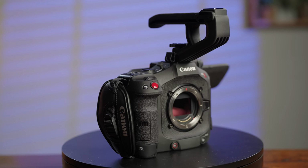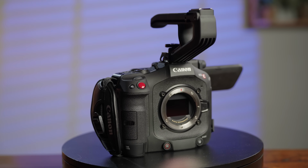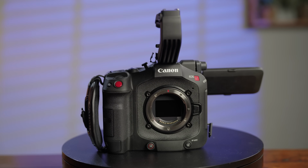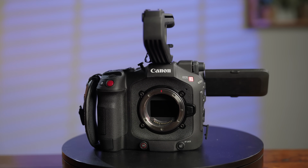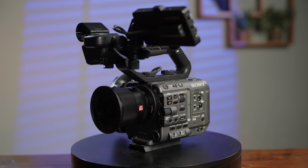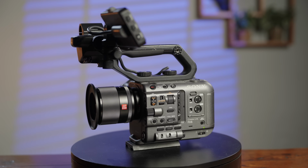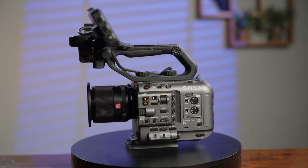In my full review, there's a lot more to say, but as with the C70, the C80's biggest problem for me is its weird shape that makes it so hard to rig out when required. Then there's the FX6, just quietly sitting in the corner in his rocking chair, still being a similar price point to the C80. What does old man FX6 make of all these young whippersnappers coming to take the throne?